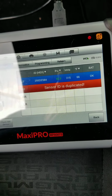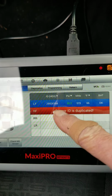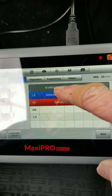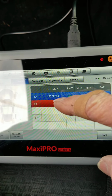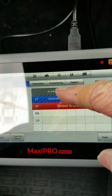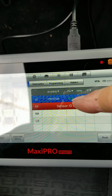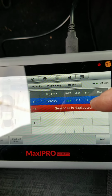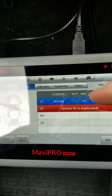So this is a screen that came up with some information from the last time we were working on the vehicle. Usually in here it will have the numbers in the hexadecimal digital system. There are two systems: hex, where you use letters and numbers to represent digital quantities, and binary, which is just ones and zeros. It tells you how many pounds per square inch are in a tire, what frequency it is, what the temperature is, and whether the battery is all right in that sensor.